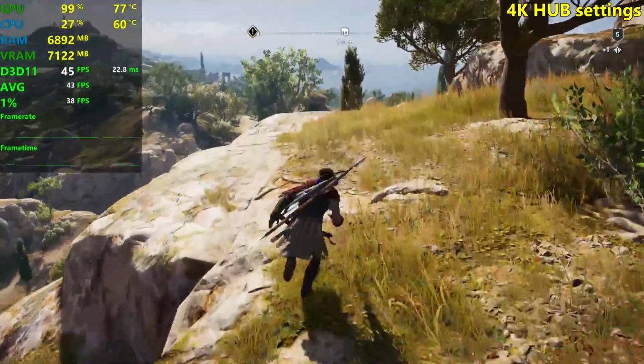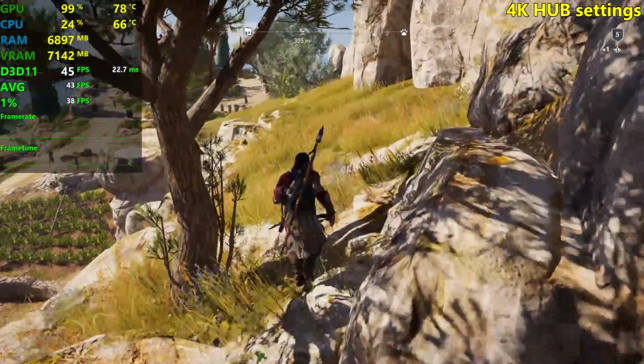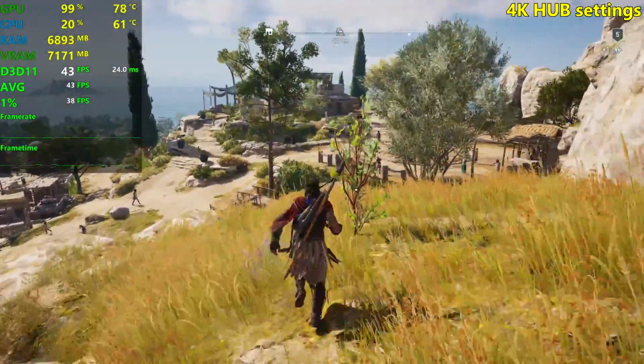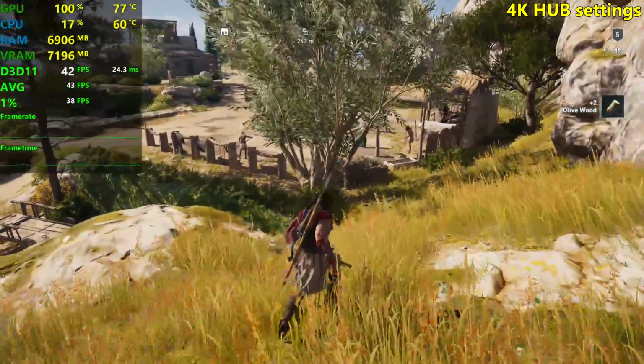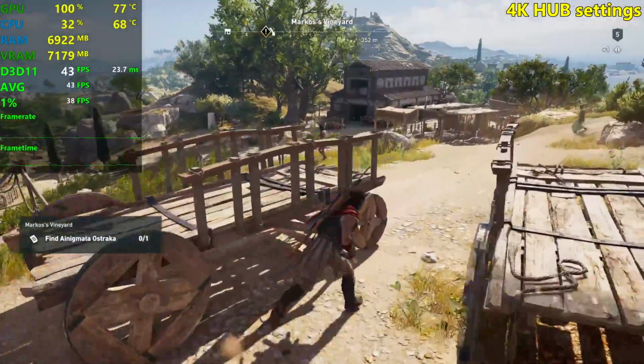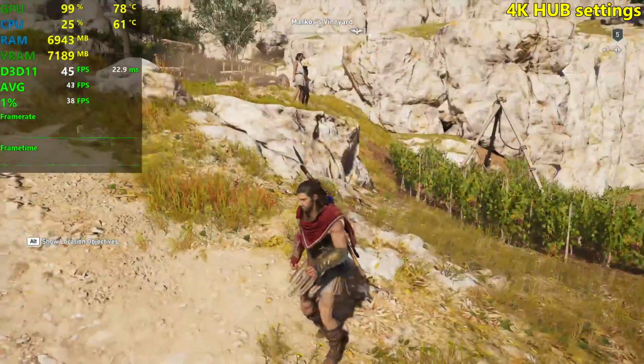Let's just take a little stroll once again. Go down there to the city to see our FPS, of course. And so far, things are very smooth. It was actually stuttering a little bit when I changed the settings to 4K, but then I restarted the game and it's just buttery smooth right now. Well, it could be smoother if we were getting 60 plus FPS, obviously.